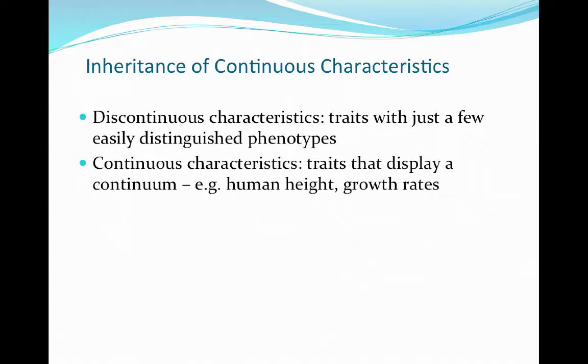A discontinuous characteristic is a trait that just has a few very easily distinguishable phenotypes. So this would be something like carcass quality grade, to where you had just a few possibilities. You have a prime ribeye, a choice ribeye, a select ribeye, and a standard ribeye. Just a few different categories that each carcass is going to be categorized into.